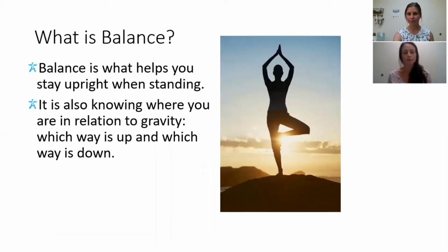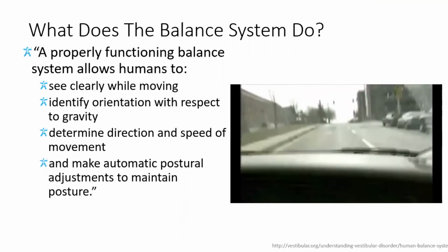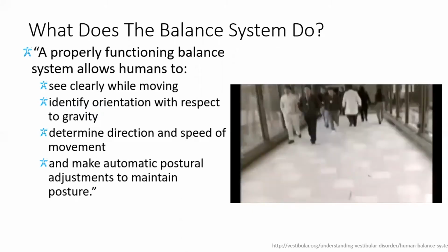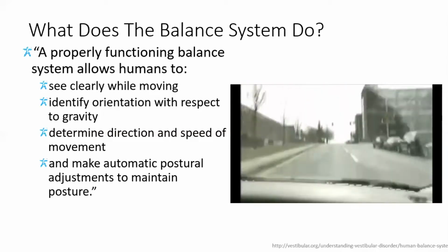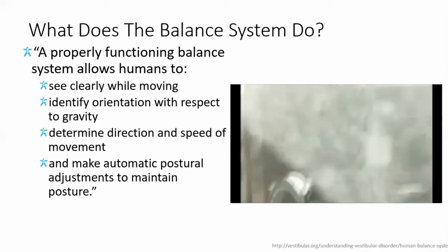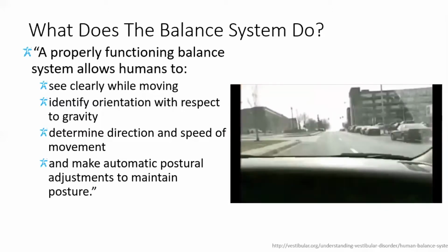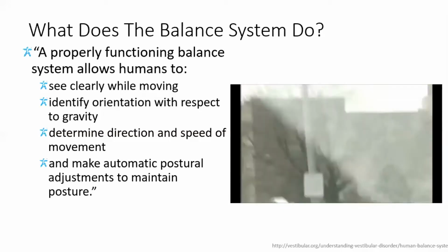So just a little bit about balance. It's what helps you stay upright when standing. It's also helping you know where you are in relation to gravity and which way is up and which way is down. Here's a little video on what our balance system does. A properly functioning balance system will allow humans to see clearly while moving. You can see in these videos it's a little bit difficult. It allows you to identify orientation with respect to gravity, determine the direction and speed of your movement, and to make automatic postural adjustments to maintain that upright posture.